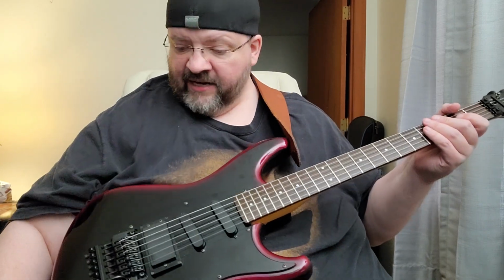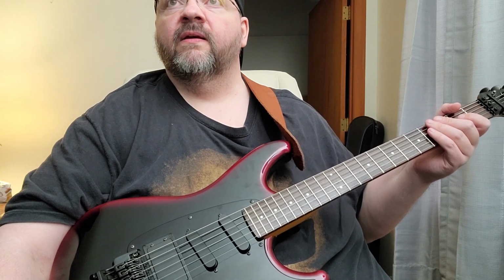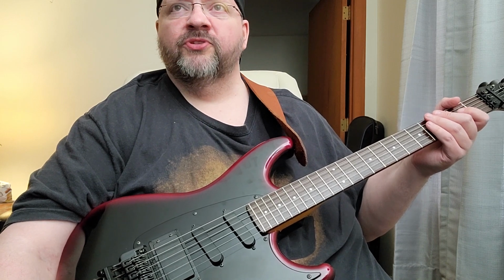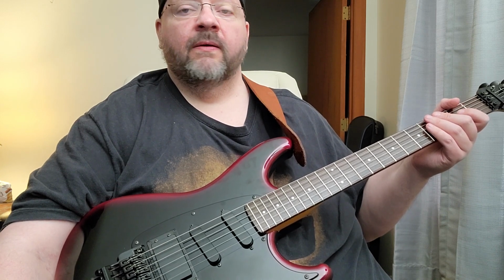Now what I want to try, I haven't tried this yet, kind of stupid to try it on film here, but I'm going to actually take off the noise gate completely. It's very small. If you know anything about the Neural DSP Archetype John Petrucci, I'm only at minus 94.5 on the gate. I'm going to shut it off completely.